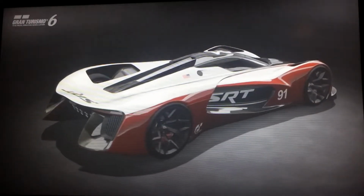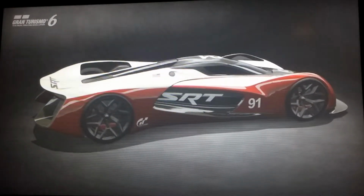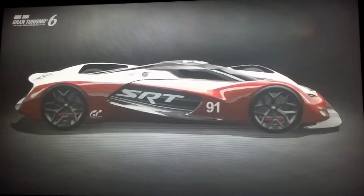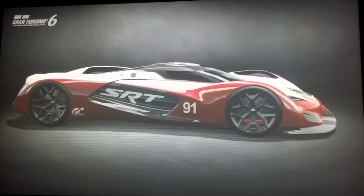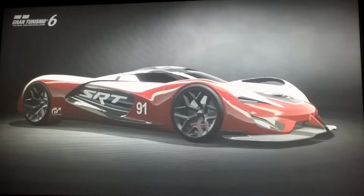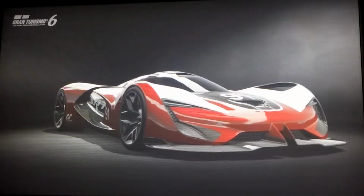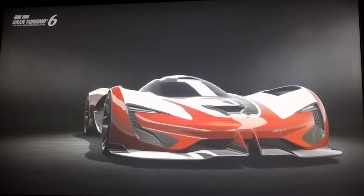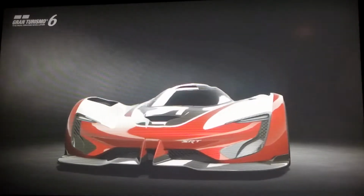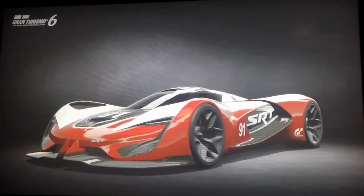Now, these Vision cars are basically made by manufacturers that the producer of Gran Turismo reaches out to and says, "Hey, make me a car that can go in the game." And this is SRT's take on what they think that this is. Now, a 1,400 horsepower car, you'd be thinking, "Wow, that's got to be crazy," and that is crazy. It's ludicrous, but they didn't stop at 2 cars.